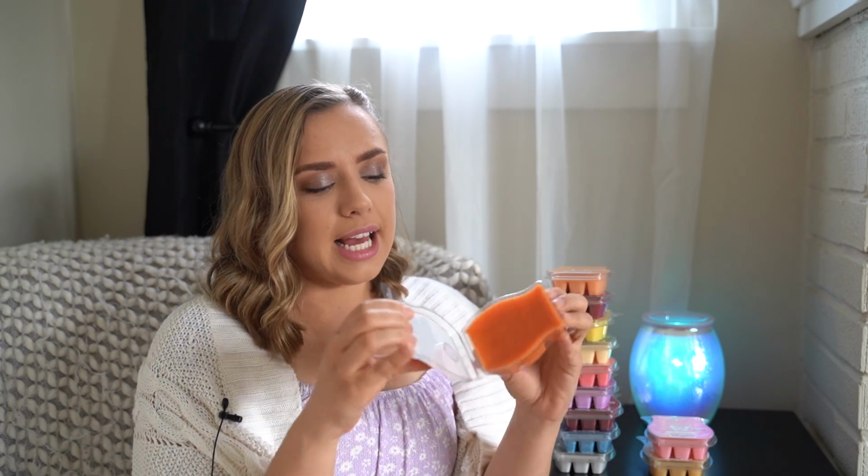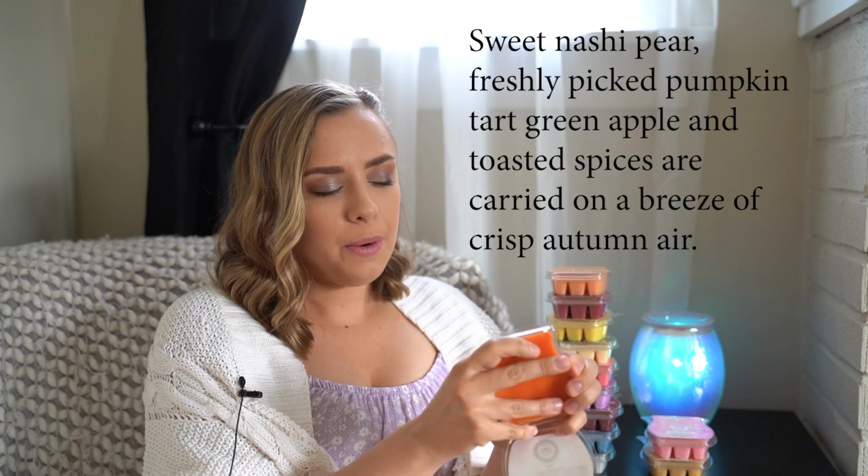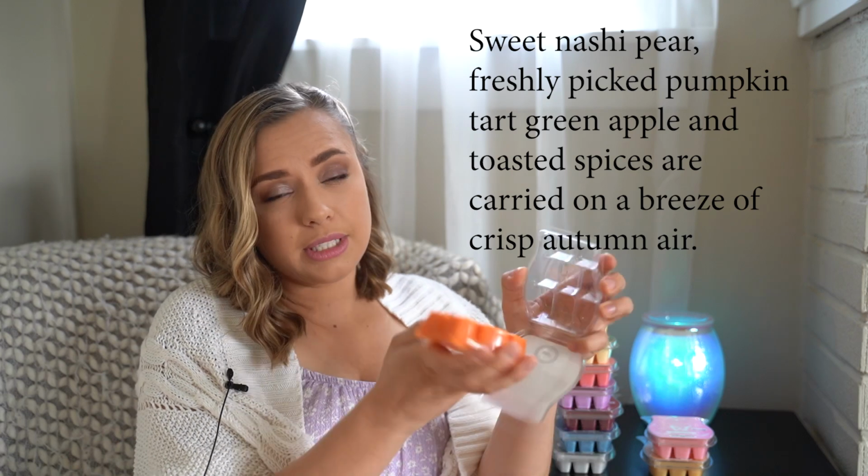This is one that has very different reviews on it as well, so I wanted to try this one out for myself. I'm trying to pop this out. It's got orange wax.